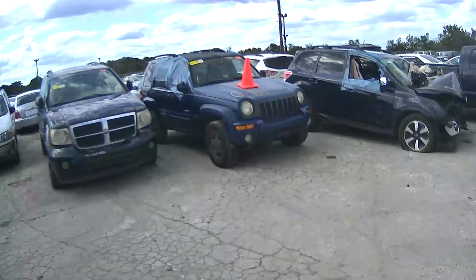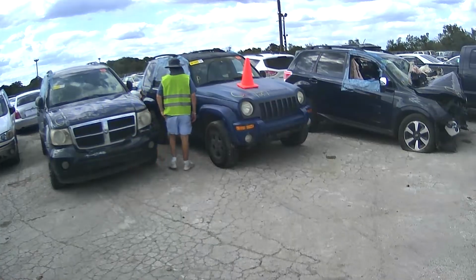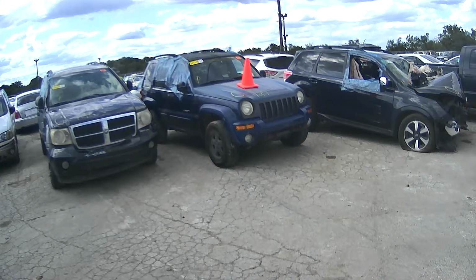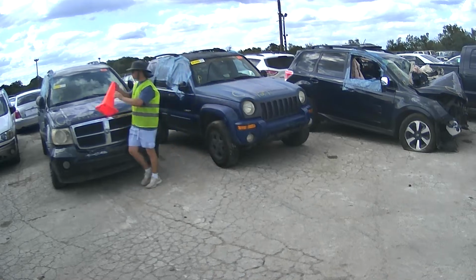500, now 5 and a quarter. 500 bid, now 5 and a quarter. Bid 5 and a quarter. 525, now 5 and a half. I'm 5 and a half, now 575. Bid 575, now 600. Bid 600, now 6 and a quarter. 600 bid, now 6 and a quarter. Sold $600.